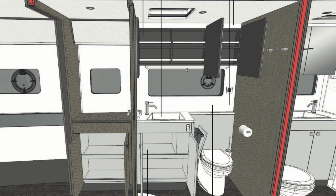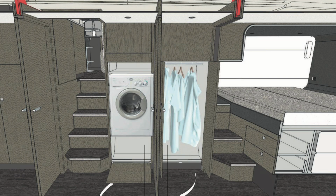Lots of storage behind the cabinets. Here is your alternate laundry facility near the entrance of this cabin. This would be a combined washer dryer, vented again, instead of the ones over in the master suite.